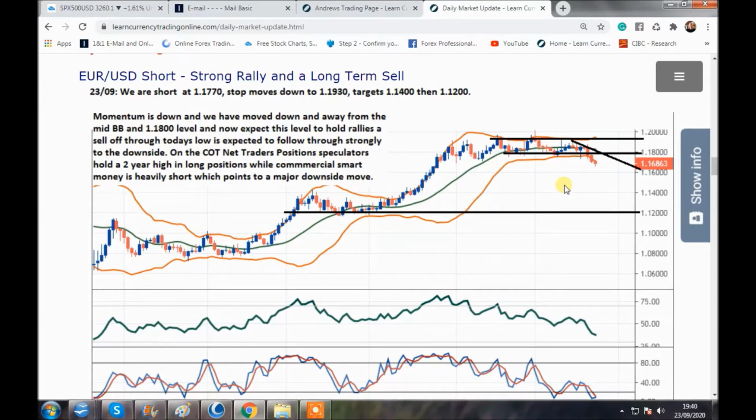At the minute we've only got 100 pips or so in profit. You can see our position there, 117.70, but there could be 500 pips more if we get down to 112. And I've measured this level from just our experience of the COT Net Traders positions.